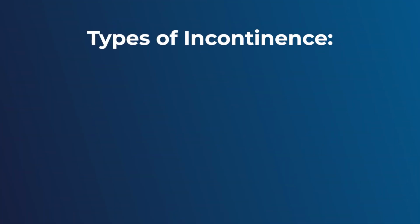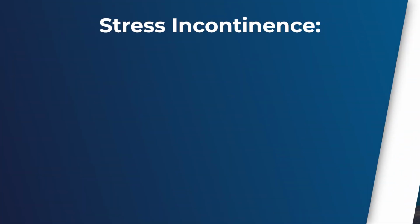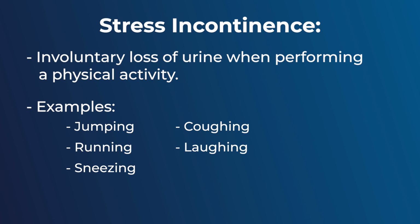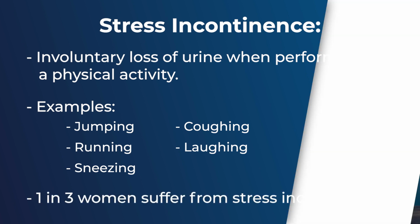There's three main types of incontinence. There's stress incontinence, there's urge, and there's mixed. So stress incontinence is the involuntary loss of urine when you're doing a physical activity. So you could be jumping, running, you could even be sneezing, coughing, laughing. Studies show that there's 1 in 3 women that suffer from stress incontinence on average.